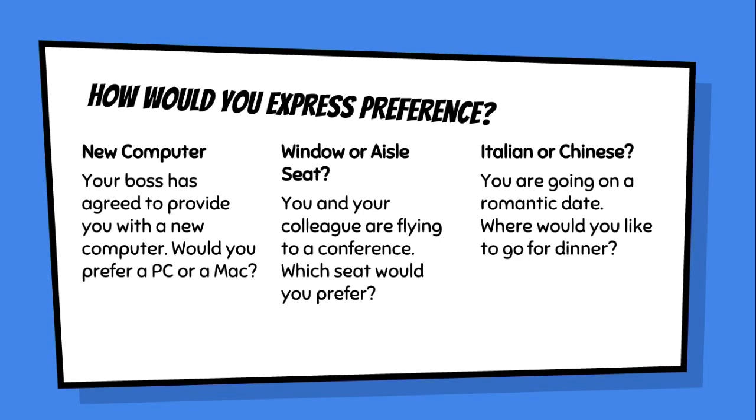Next one, situation two, window or aisle seat. Now, the aisle is the part of a plane where the flight attendants walk up and down. In the middle, it's like a corridor. So you and your colleague are flying to a conference in another city. Which seat would you prefer? The window seat or the aisle seat? Okay. We could also use it for trains or buses.